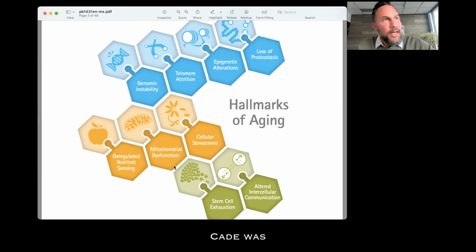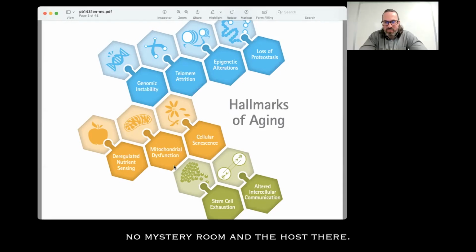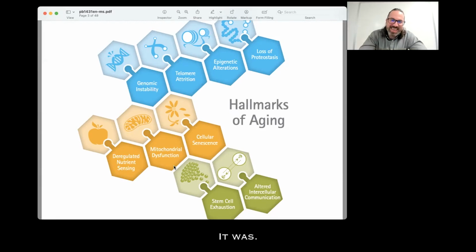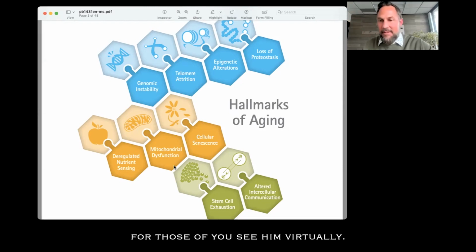Cade received the nickname the Slab Man. You're a slab of a man, is what Cade and I heard when we went to a mystery room, and the host there, I think he had a little crush on you, Cade. It was pretty funny. He had a nice British accent. He's like, "You're one slab of a man. You don't skip leg day." Yeah, Cade's got big old legs. You only see his upper body for those of you who see him virtually, but yeah, that was hilarious.